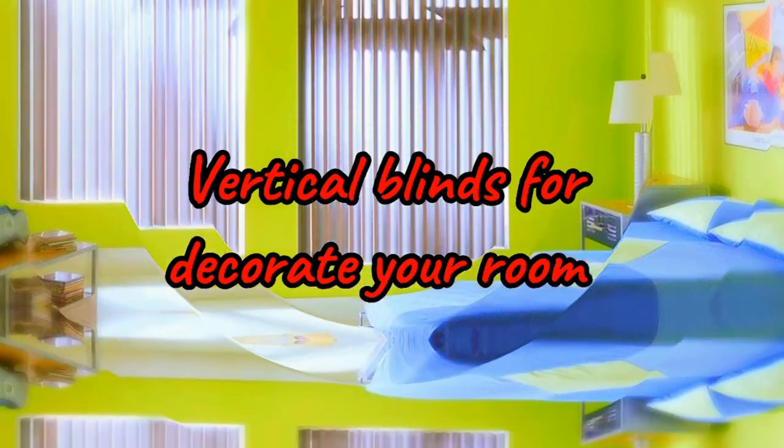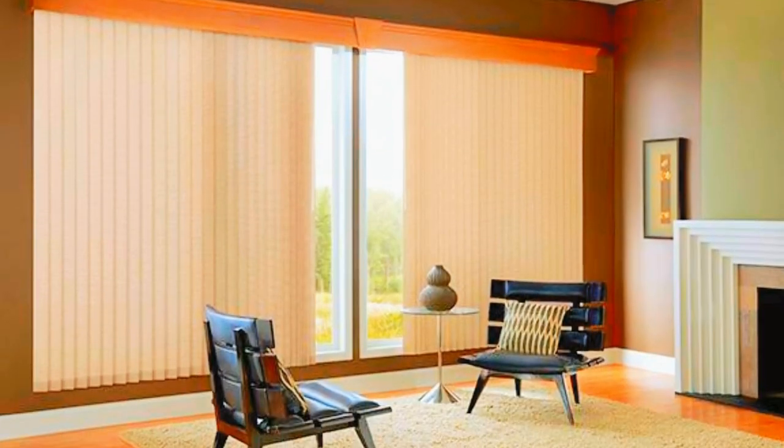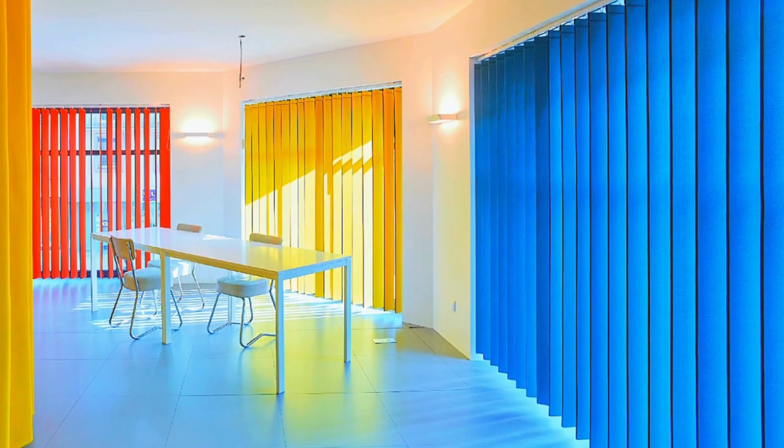LitBlinds.com. Vertical blinds are a versatile and stylish window treatment option that adds a touch of sophistication to any space. Comprising individual vertical slats that can be rotated to control the amount of light entering a room, these blinds offer both practical functionality and aesthetic appeal.